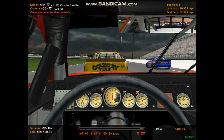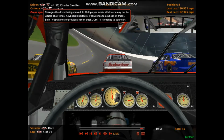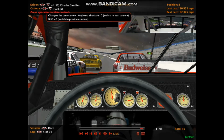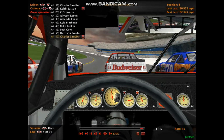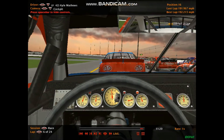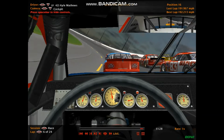On board with Charles Sanford, car number 57. The perspective of the Peak Industries Pontiac. Kyle had the back of the road just a bit right there after he bumped the 43 car of Mike Becker.